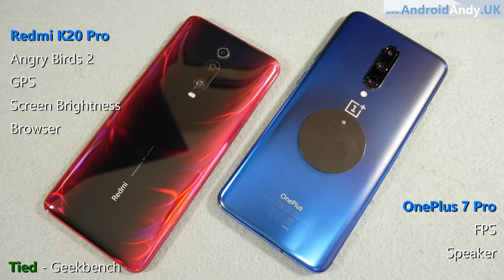I have to say I'm going to be sticking with my OnePlus 7 Pro though, if that's any kind of result for you. I just prefer the software and the feel, and the camera is better as well. We don't really test the camera. Battery life probably edges towards the Redmi if I'm honest, but again, it's not bad on the OnePlus 7 Pro.